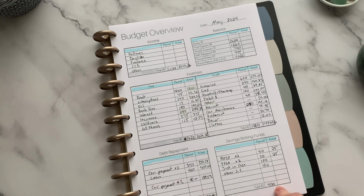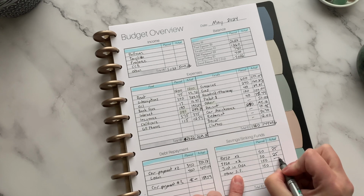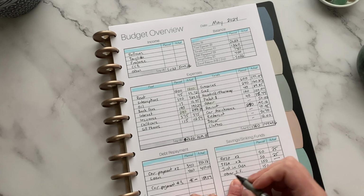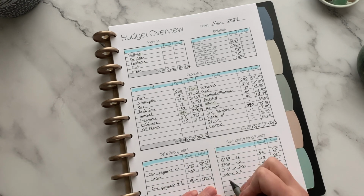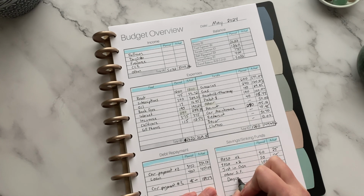Let's see how we do down in our savings and sinking funds. I can tell you right off the bat, we did not put any into our emergency fund, which we call just in case. We did not put any into, well, we kind of did. We did put money into sinking funds, but then it's getting taken out, so I'll just write it down and then you'll see what I mean. So we have day camp that we are paying for.